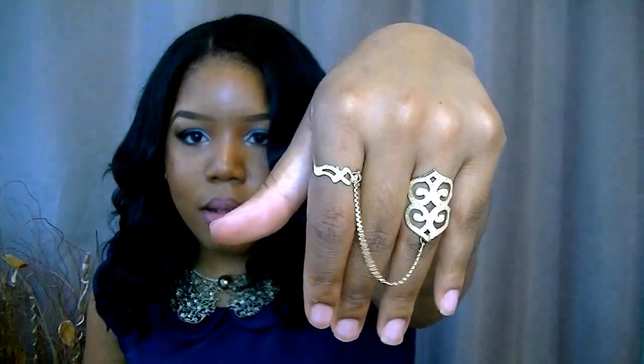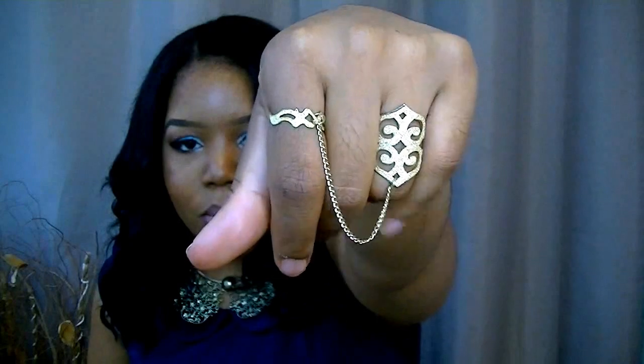So, I'm trying to put it on for you guys. So this is how it looks. Really, really cute. I like it. This second ring right here is adjustable, but the big one is not. It is really cute, and I just thought it was different, so I went ahead and I got it.